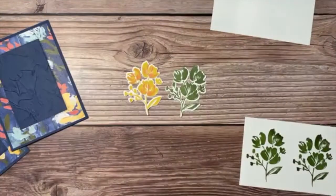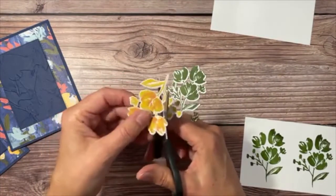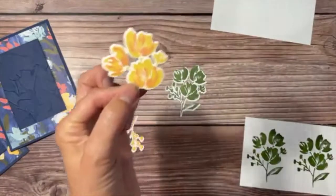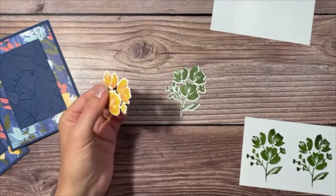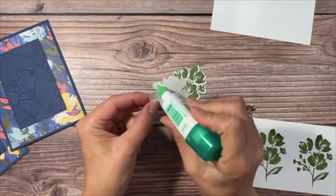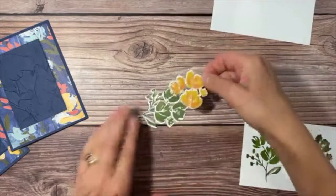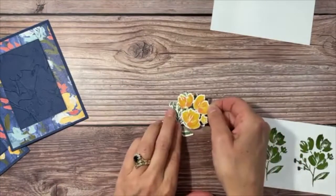So simple. Use a paper snips, and you are going to snip off these little edges like this, so that you have just the flower part. And then I'm going to use a little bit of multi-purpose liquid glue, just a couple of little dots. That gives me a little wiggle room to get it just perfectly into place. Then you're going to take your Mossy Meadow cutout. You're just going to drop this over the top.